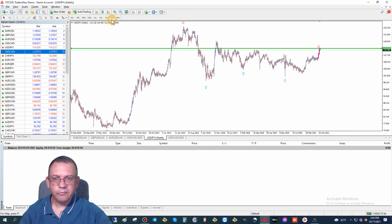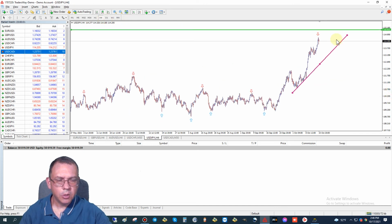And when it finally breaks that trend line, if you go back to the daily or 4-hour chart, when it finally breaks this trend line in the next week or two, we're going to be looking to sell and sell hard. And that's going to fall in line with everything else that's happening with the US dollar.